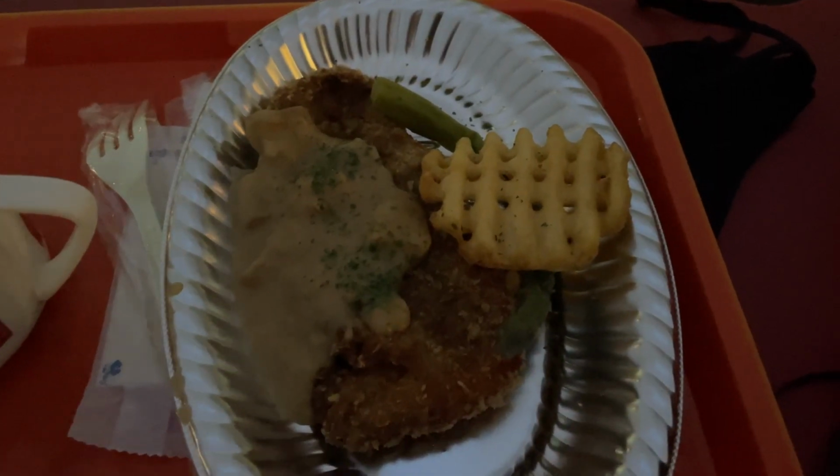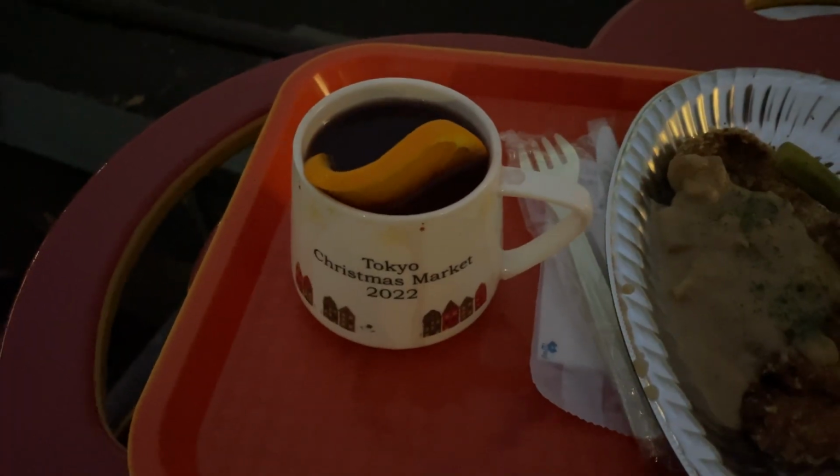As you can probably tell, it's gotten really dark now, but I finished the sausages and then I went to get more food. So I ended up getting the schnitzel and then another wine. So this here is the orange gluhwein. I think that it is going to be pretty similar to the berry one, except it's just a different fruit on the inside, but yeah, I guess we'll try it.